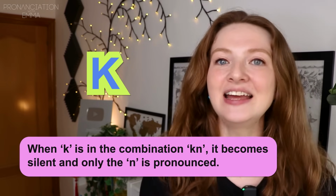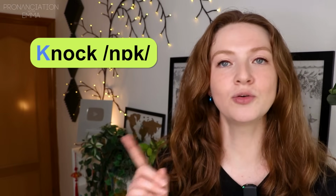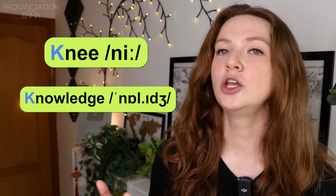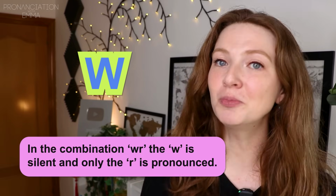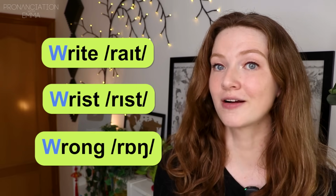If you see K and N at the beginning of a word, the K is silent. So the word knock is not pronounced as k-nock, but nock. Knee, knowledge. Now let's look at the silent W. When W and R are written at the start of a word, the W is silent. For example, right, wrist, wrong.